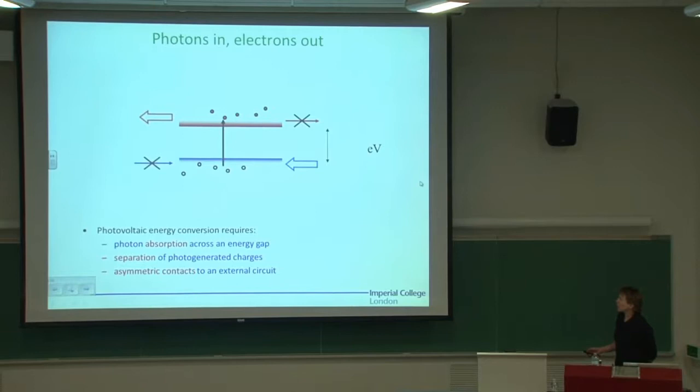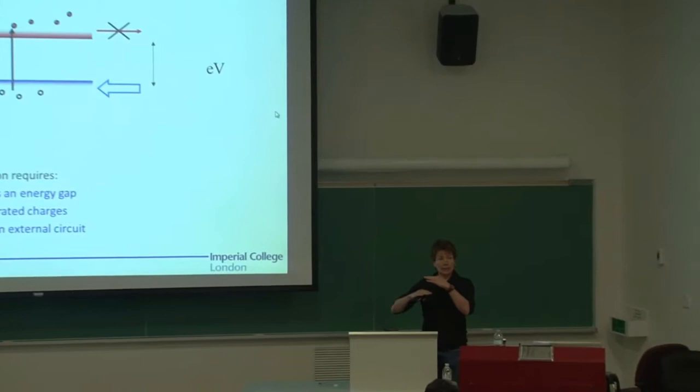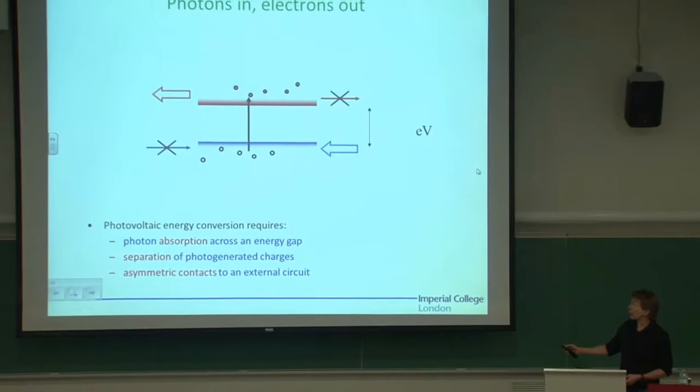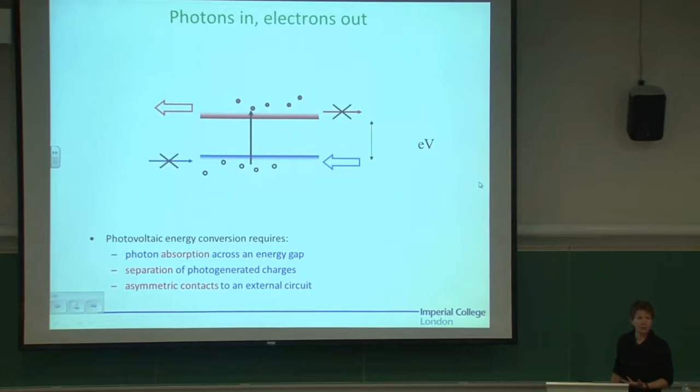Now, if we want that to work, we clearly need something which can absorb light. And we need this energy gap, because what the energy gap does is it slows down the thermalization of charge carriers to an extent where they can remain in this excited but, I suppose, metastable state for long enough for something else to happen. And a semiconductor will provide those things. We also need, in order to get a directed photocurrent, some asymmetry in the way that system is connected to the external circuit.